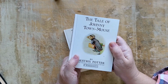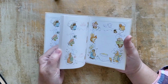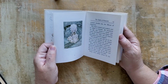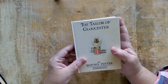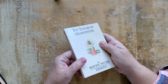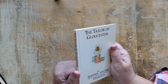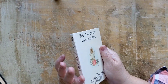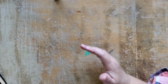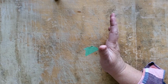So I had to have The Tale of Johnny Town Mouse. And then The Tailor of Gloucester. I think it's the only Christmas-themed book that Beatrix Potter did. And I've done a small Christmas journal of The Tailor of Gloucester. Did I do it last year or the year before? I can't remember. Anyhow, I thought, you know what? I don't mind putting that aside in case I feel like just doing a little tiny Christmas journal out of it at some point. So those are some of the books that I broke my own rule with, and there's still a few more.